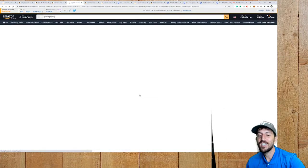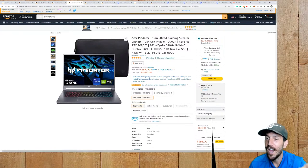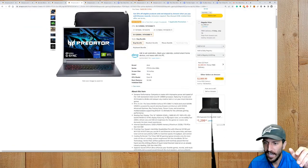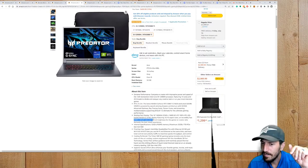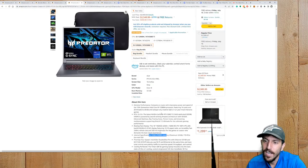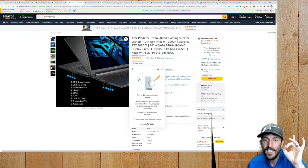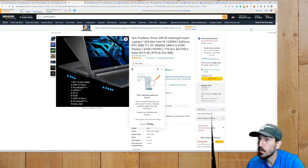Anybody want to afford this in my chat right now? This is an amazing laptop. A 12th gen i9 with a 3080 Ti with a 16-inch WQXGA. Is that 1440 or 4K? It's a full 1440 2K screen with a 240 refresh rate, 500 nits. That thing's going to blow your eyes out as far as brightness. 32 gigs of DDR5, not DDR4, DDR5. So if you want a top-of-the-line laptop, this is a desktop replacement basically, look no further. Not bad for $2,500. This thing would blow your mind as far as performance.